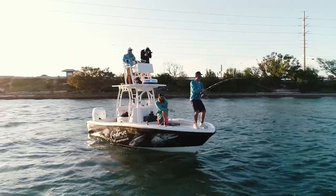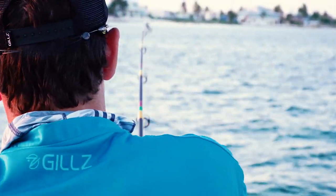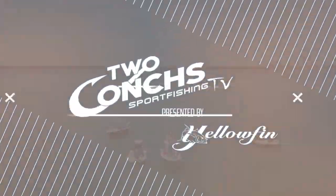The Keys offer a wide range of different types of fishing, and Jack and the crew love switching things up from the typical offshore day. There you go. She's tired. Plus, these fish can definitely put up a fight. Hang on, stop. Hang on, get the line off the boat.